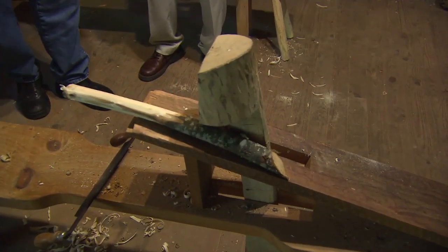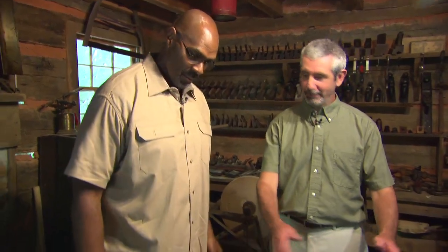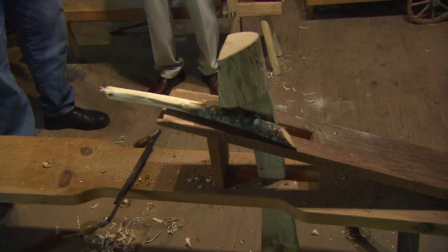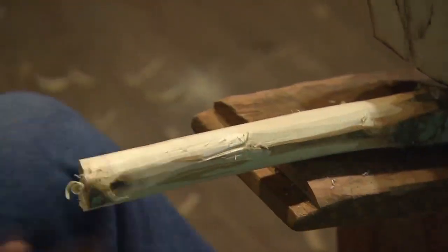Okay, Barry, you finally got me in here. I see a lot of tools, I see a lot of wood, and I see, what is this? Well, this is our shaving horse, and that's a draw knife sitting there. You use the draw knife on the shaving horse. I'd like to try this and see what it was like back in the 1800s. And try it is what I did. I also took a whack at becoming a blacksmith.